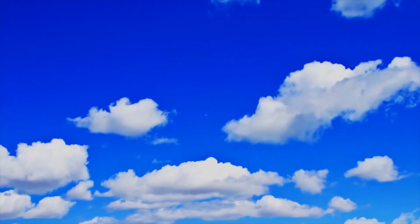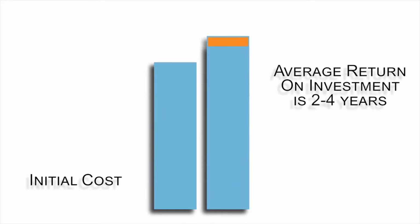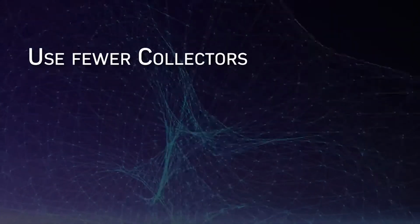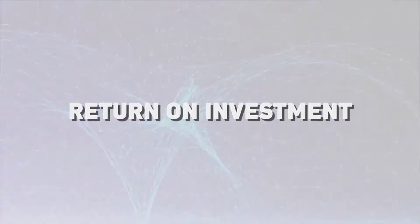Stealth is not only the smartest way to move up to more advanced and efficient meter reading technology, it is also the most affordable way, because with Stealth, you can upgrade in stages. Make use of your existing meters and take advantage of Stealth's universal compatibility to get more competitive bids on future meters, instead of being locked in by a proprietary system. With Zenner Stealth, you also install fewer collectors and eliminate the need for costly routing tables. Reduce network planning and oversight because Stealth practically runs itself.